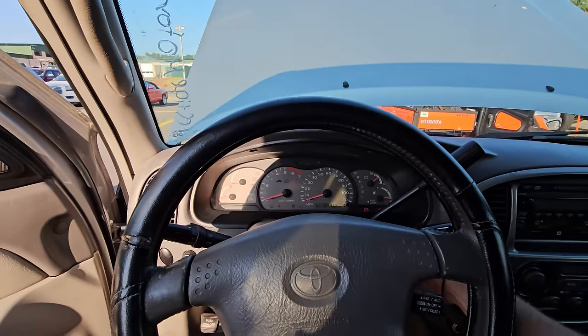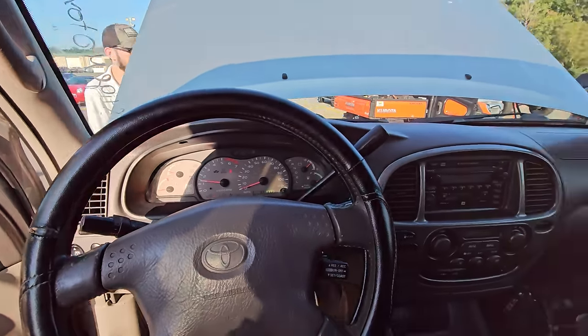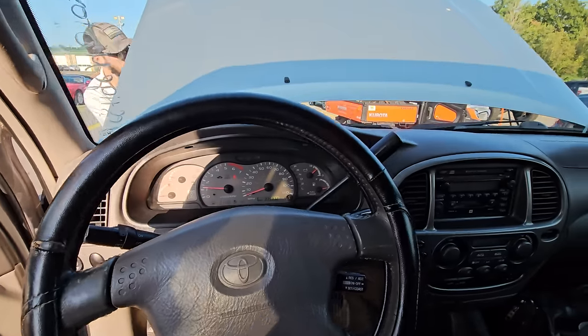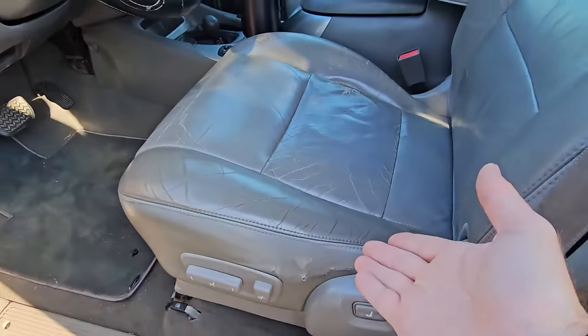All right, we have one of the auction guys help me out here. There we go, quiet, purrs like a kitten. Thank you very much. Look at how clean this leather is. And even the door's not all caved in. The leather's not ripped here.